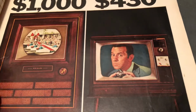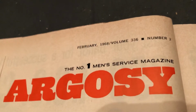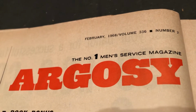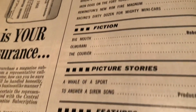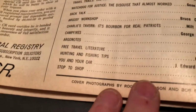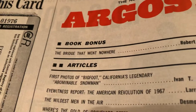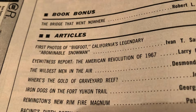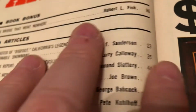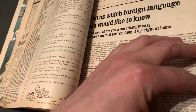There's Get Smart, advertising TVs. Argosy, February 68. You can see the different articles in here. I believe this was somewhat considered a men's magazine compared to a woman's magazine. That's back then. And there's the article. First photos of Bigfoot, California's legendary abominable snowman. That's on page 23. Let's get there.